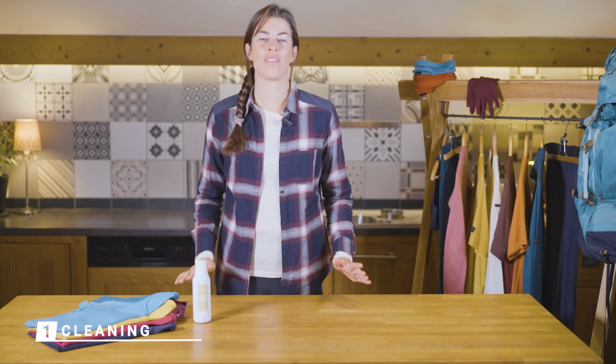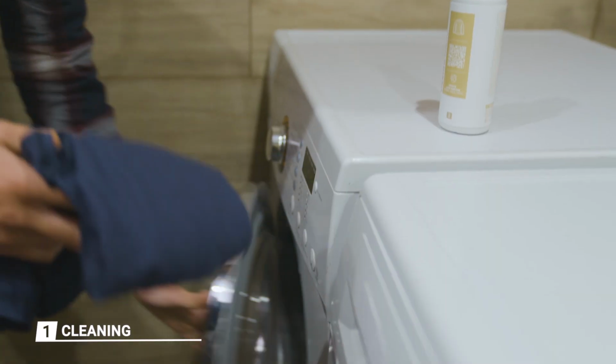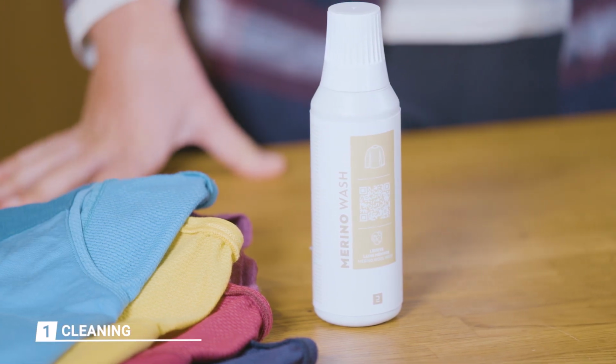Now that you know more about this incredible material, let's talk about care, and of course washing. Now don't worry, merino wool is very easy to care for. It's perfectly possible to wash it in the washing machine. Turn your wool clothes inside out and put them in the drum, but be sure to use a specific wool detergent to preserve the qualities of the fabric.